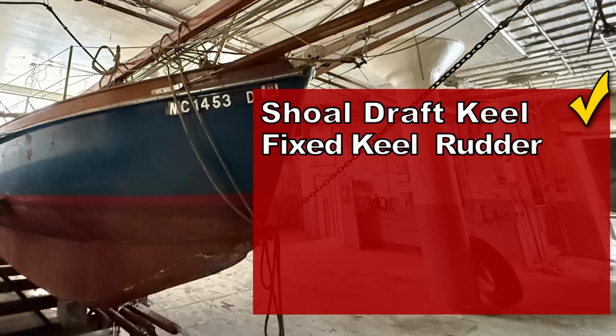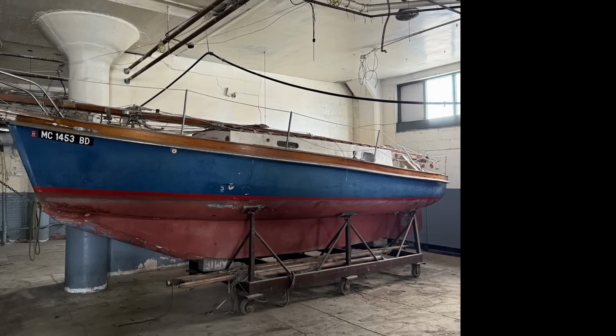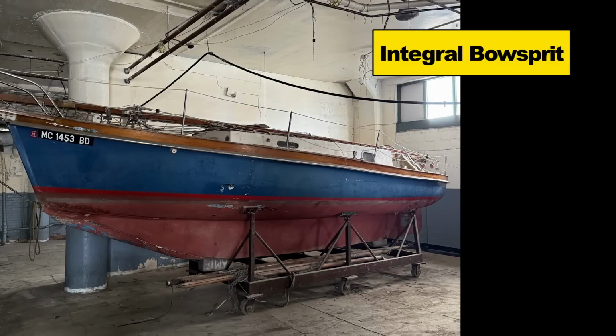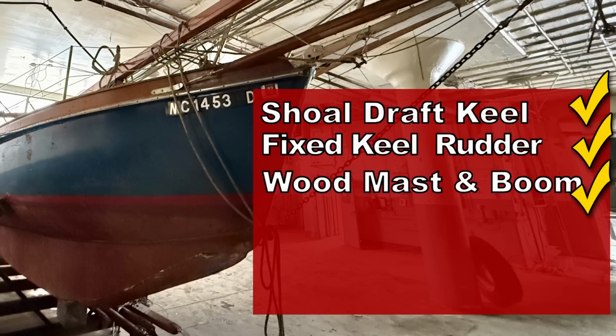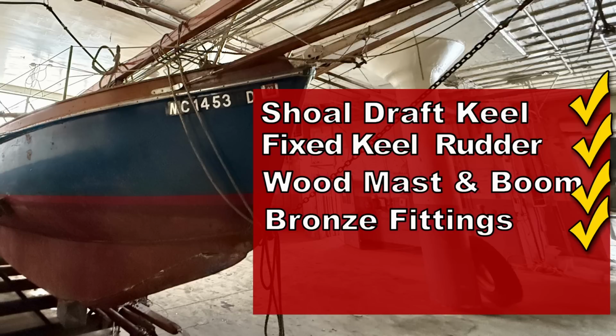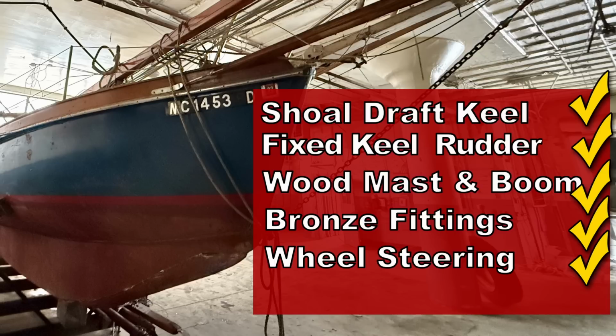If it was a Bristol Channel Cutter, there'd be a rudder hanging off the transom of the boat. The bowsprit is integral to the boat. It's 3.5 feet long. The overall length of the boat is somewhere around 27.5 feet. It's got a wood mast and a wood boom. It's very traditional with all traditional bronze fittings, and it looks like it might even have wheel steering.